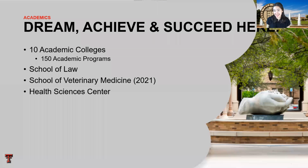Okay, so at Texas Tech, I don't know if you're like me, like whenever I was a high school student, I had no idea what I wanted to do until I actually got to the university and I started figuring out what I wanted to pursue. So here on campus, we have 10 academic colleges. And if you don't know what that is, it's basically like, so you have your university as a whole, and that's like Texas Tech University. And within that university, you have academic colleges, and those academic colleges house your majors.